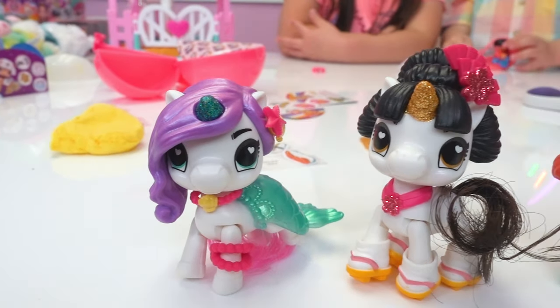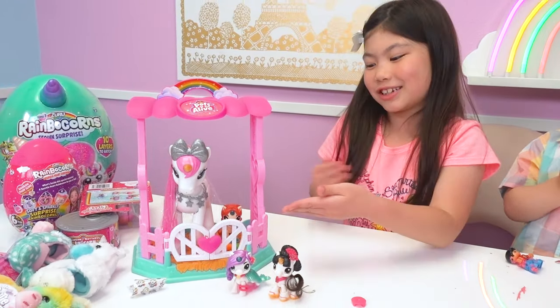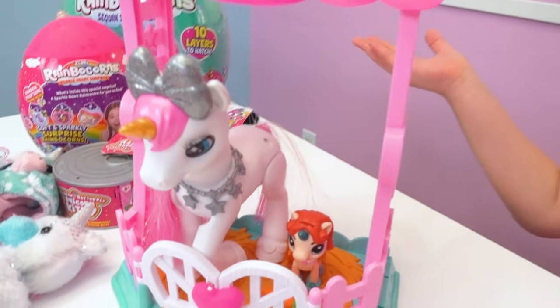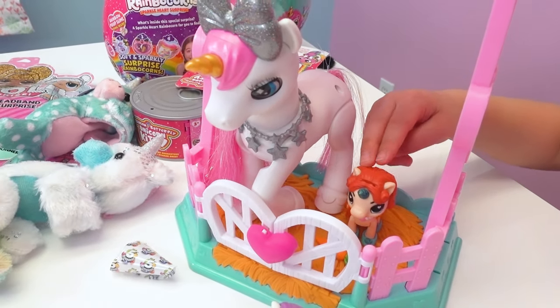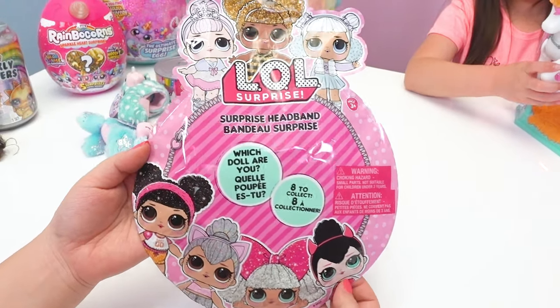Wow, I love these cute little unicorns. I know, I want to collect more Unicorn Squad. They can all be in the stable with Silver Moon since they're unicorns, of course. Now let's check out this LOL Surprise headband.